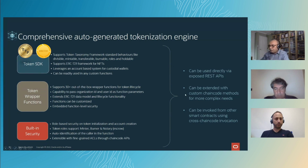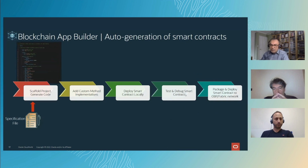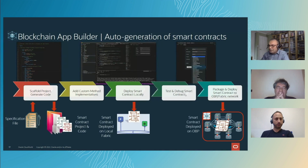So under the covers, what does the process look like? Well, you start with a template, as I mentioned, a specification file. You then automatically generate, you scaffold the project and generate the actual code. Once it's generated, you can easily add custom method implementations in the chain code. You can deploy it locally. There is a local version of Fabric included. You can do testing and debugging in that environment.